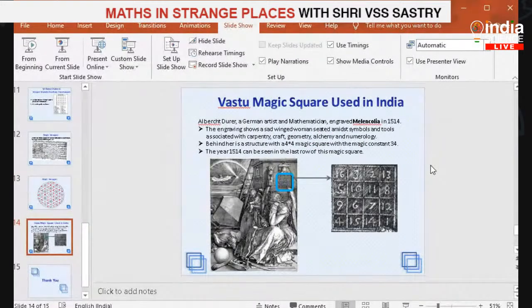This is called the Vastu magic square. Nowadays, Vastu considerations are more. To construct a building, they will perform some kind of puja and put this particular magic square on a copper plate and put it inside a ditch at that site and then start construction. In fact, this particular magic square is peculiar in the sense that it is from a painting like this. This is called the Melancholia painting. It is an etching from 1514.